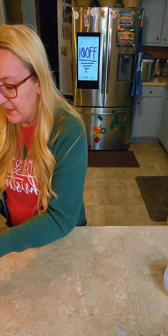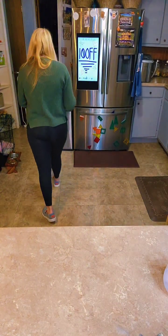So I'm going to do 3 minutes, stir it up, do it 3 more minutes. And I don't even have to use my stovetop tonight. I'm just using my broiler and the microwave. Love that.